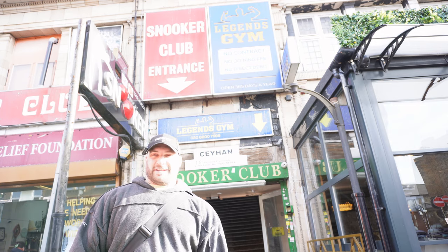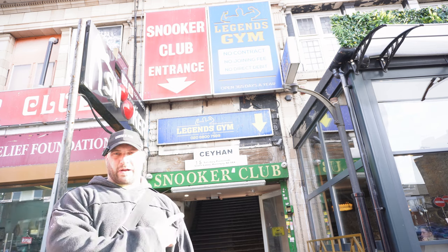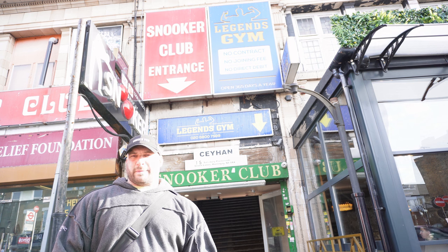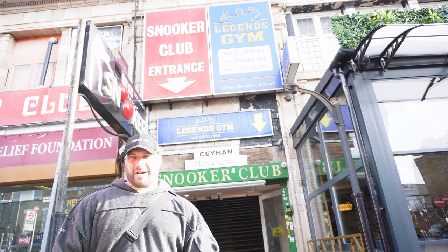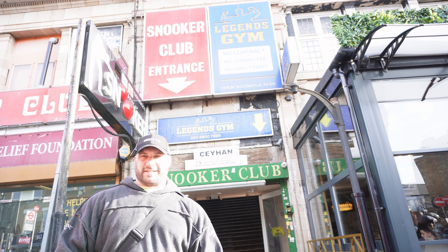I've just arrived. It's not the easiest to find because it's up opposite a snooker club. If you go up here, you can just see the signs in the background. But it's really well equipped. I have been before, but it's been a long time, so I don't remember exactly what there was. So I'll be figuring out this workout as we go, and stick around for the tour. It's going to be another great session.